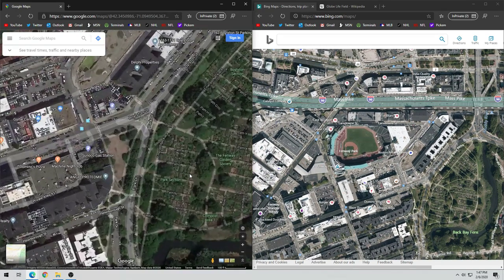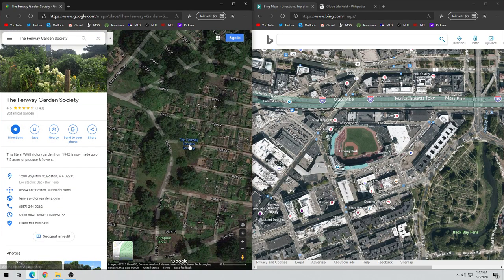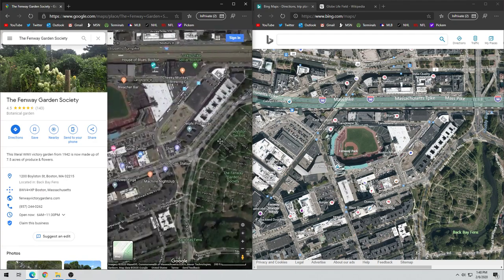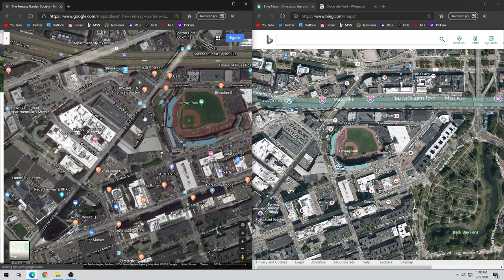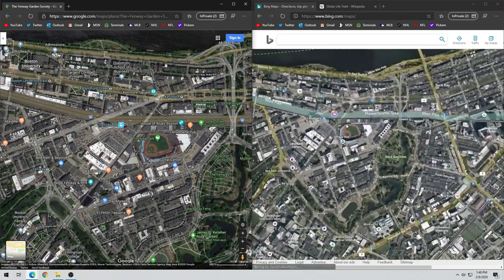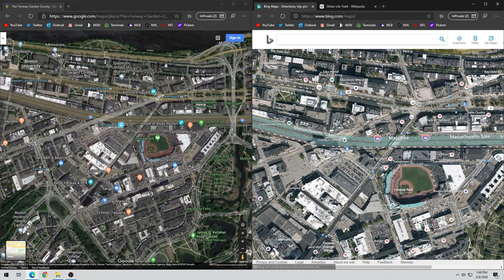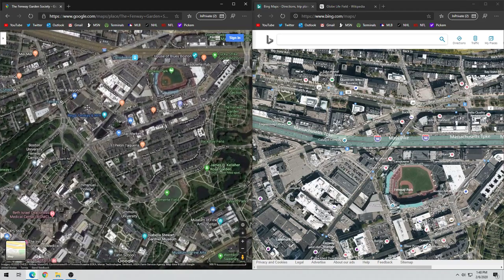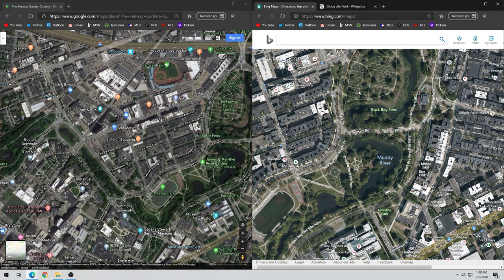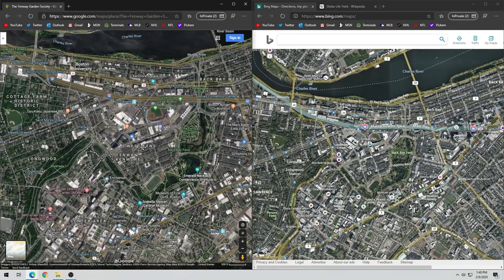Is that a cemetery here? Oh, it's a garden society? Oh, my bad. It looked like a cemetery from further up. Let's see. Yeah, there's really nothing different. I'm trying to look for anything that's remotely changed. There's a field down here. Oh, that's already there. Looks like a cool park. But yeah, there's nothing different at all.